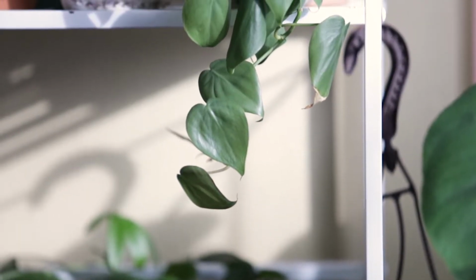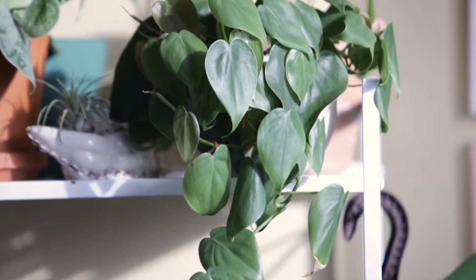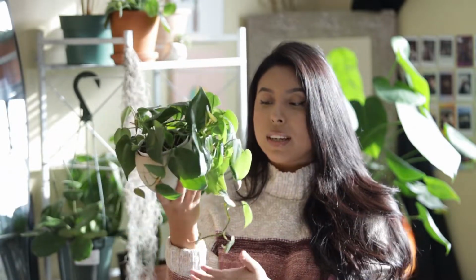I got this plant really not too long ago, probably like a month, and it has grown so much. And it's about to be December, and it's still pushing out growth. So I totally recommend getting philodendrons if you do like trailing plants.